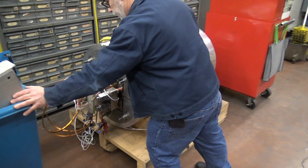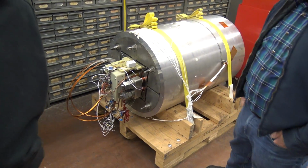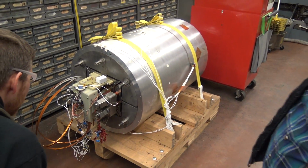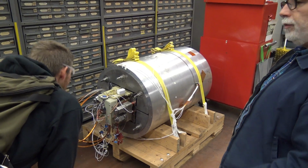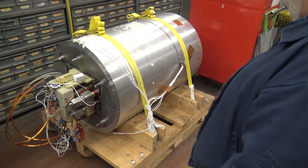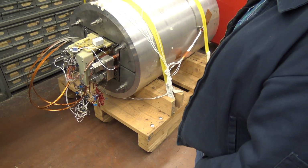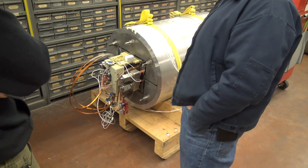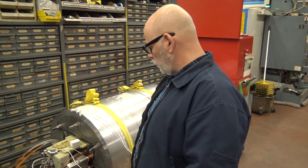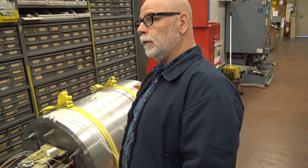And this would be a typical magnet that we would test. Actually, this one was tested here. So this is a superconducting magnet, and this is a dipole, which means two poles. And this is, I don't know, 6,000 pounds, something like that. And this has to be chilled down to 4 Kelvin to get it to work. What part of it exactly needs to be 4 Kelvin? The whole thing, yeah.